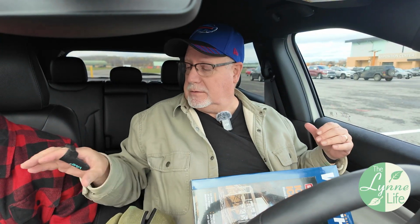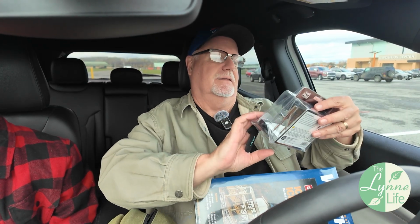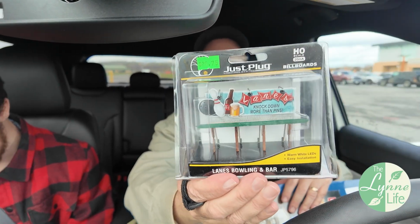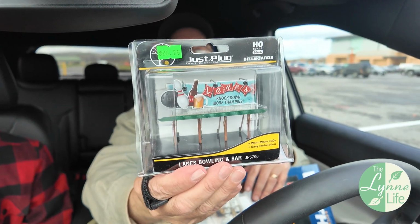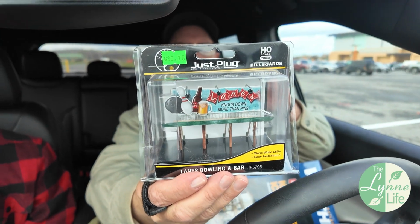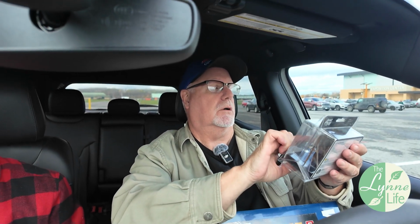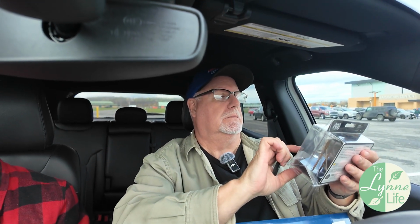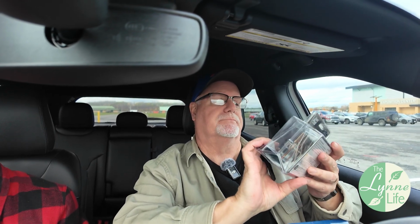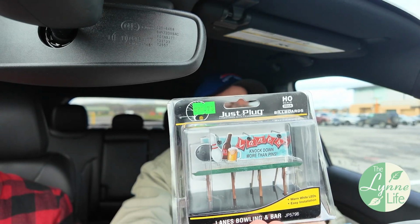Next up, very cool. This is a lighted billboard. Can you read that? It's for a bowling alley. It says lanes, and it's got a bowling ball, a pin, a bottle of beer and a beer mug. And it says, knock down more than pins.